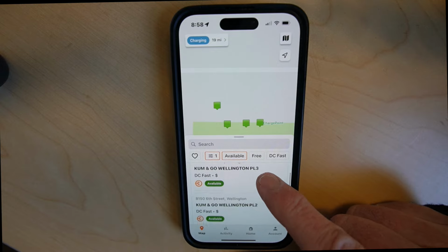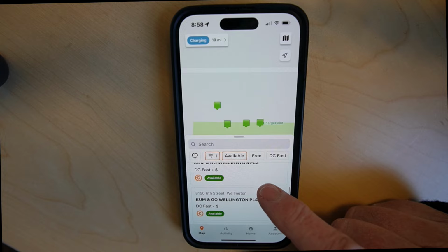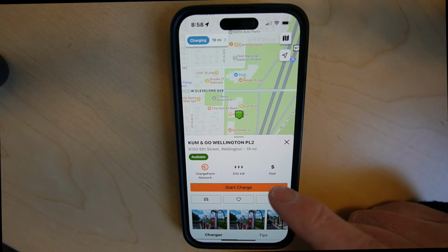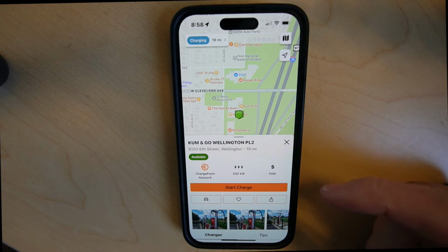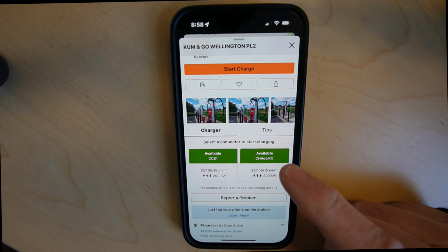It's at the come and go. And you simply choose the charger that you're at. If I click on one, this is PL2. And if I'm there, it's a 200 kilowatt charger. I just plug in and hit start charging. And it will work. It will work every time. There's never going to be a problem. Now, I'm not there, so I'm not going to push that. But it is a great little charger. So go use that one if you get a chance.